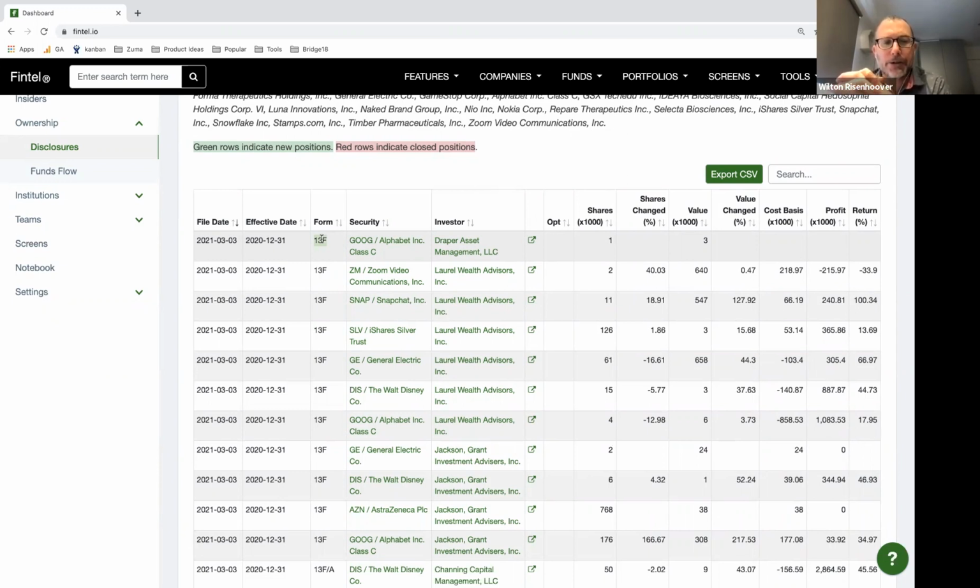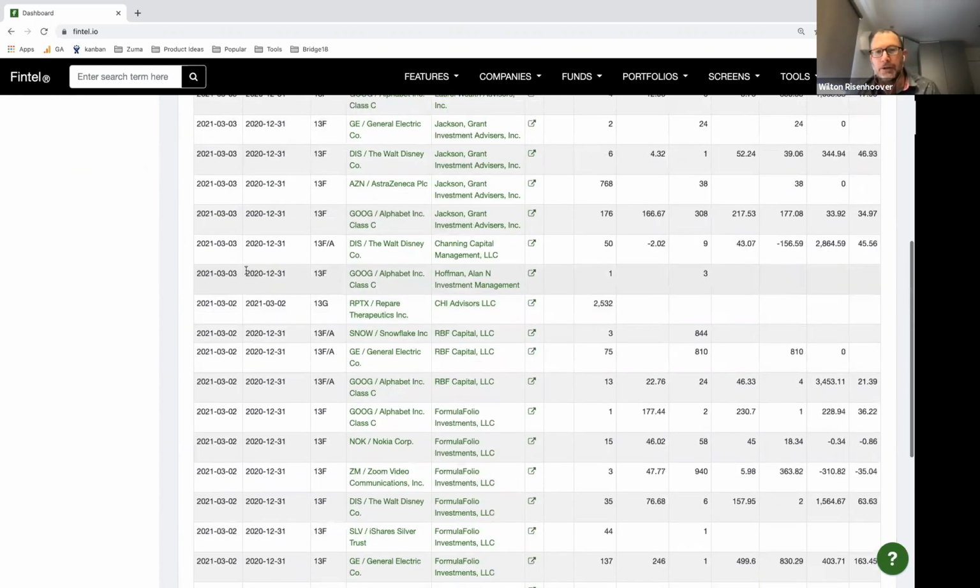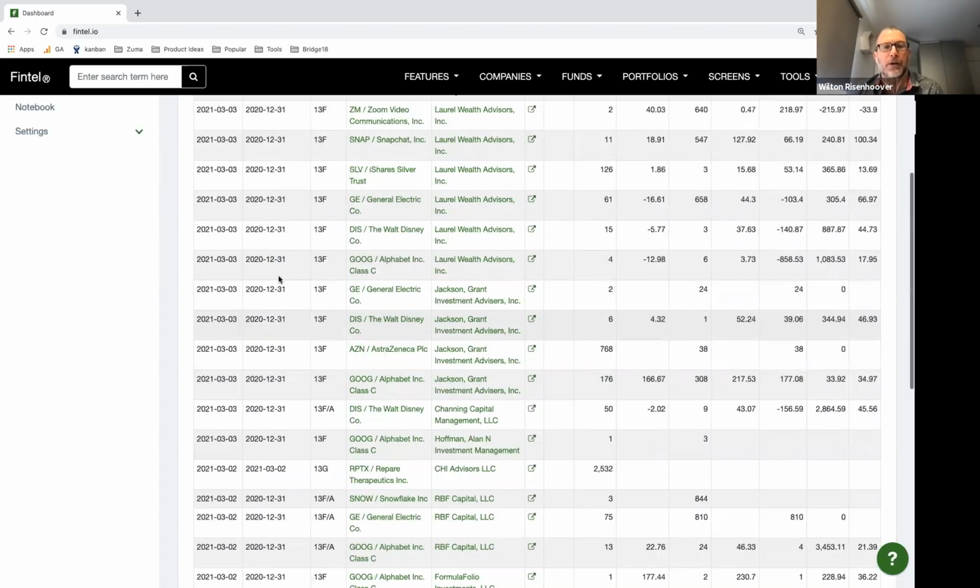The due date is 45 days after the end of each calendar quarter. So the last calendar quarter was, obviously, Q4 for 2020. The due date for 13F filings was February 15th. So, why is Draper Asset Management filing on the 3rd? Well, they're late. If you go back and look at these, you'll see that there are a lot of late people coming in, and that's just kind of how it is sometimes.